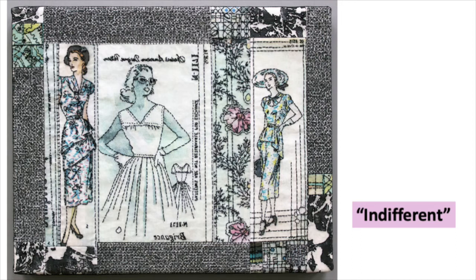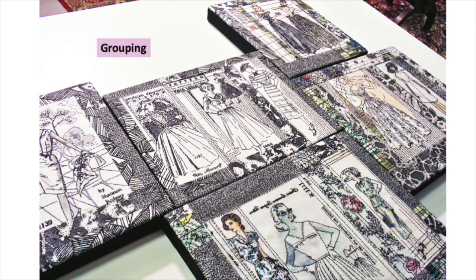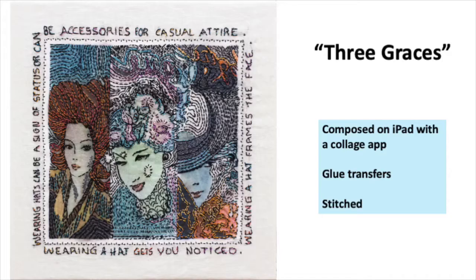I also like them grouped this way, that if I have enough, then put them all together and that becomes the installation on the wall. And I kind of like that look where they're brought together. And then I started composing on the iPad using different collage and layout applications. And so the three ladies on the left with their hats, I don't remember which one I used, but I brought those three together, and then it was a glue transfer. And then when it was printed out and then transferred, then it was stitched, and it's also over frame.